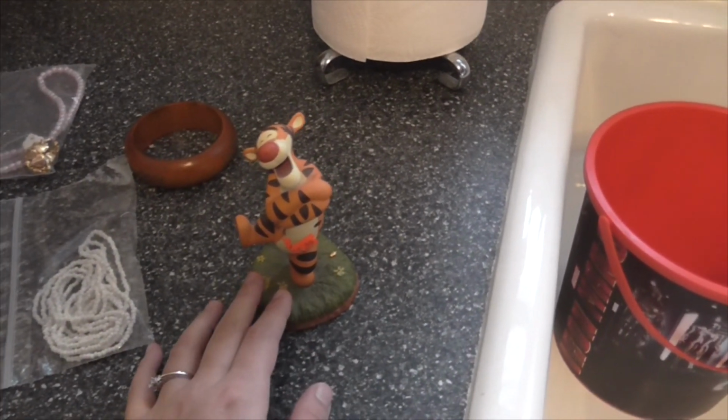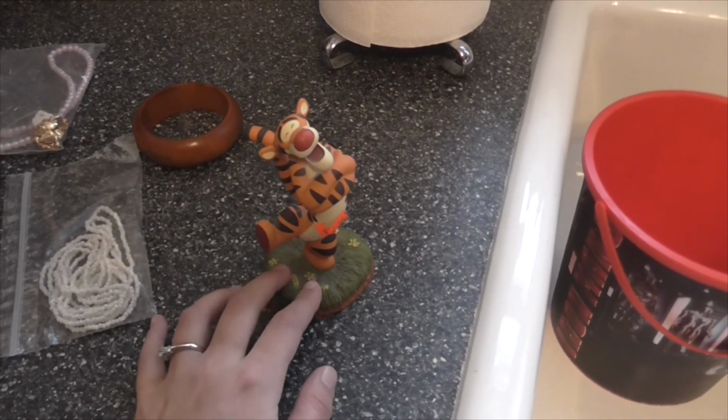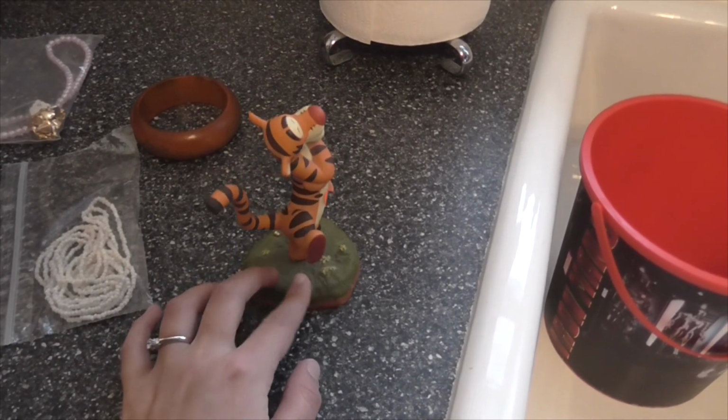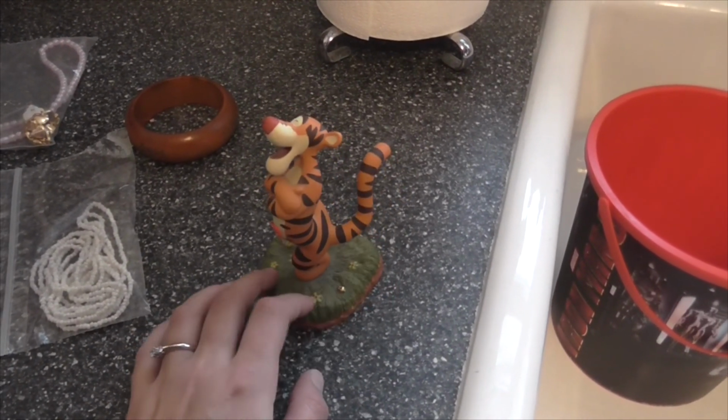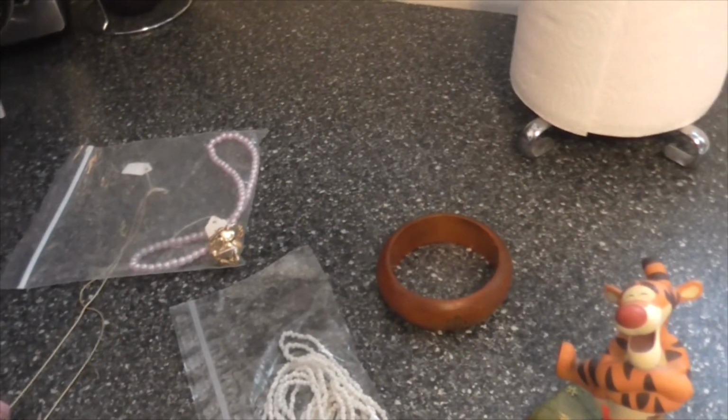So first up here, we have this Tigger figure. That is actually going to my sister, because she loves Winnie the Pooh. I found this bracelet that I'm pretty sure came from Disney. I don't know anything about it. I just think it would come from something like a Disney theme park. It's branded in here Disney, so yeah, I got that.